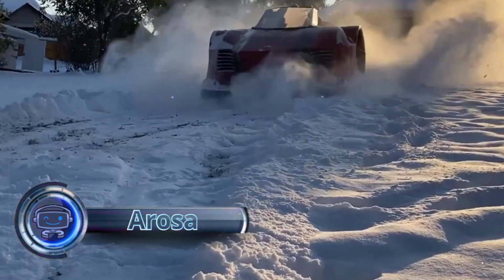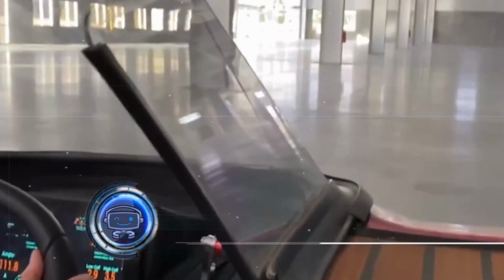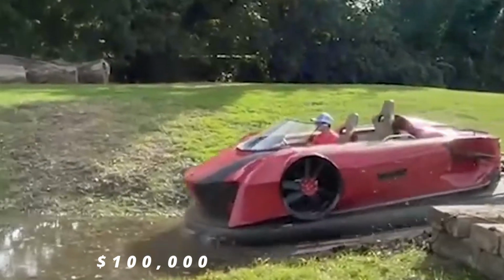Von Mercier Arosa. A hovercraft for sports? It's no issue. This is the model that the Von Mercier team created, and pre-orders are now being accepted. The initial deliveries are expected to begin this summer, with a price tag of roughly $100,000.